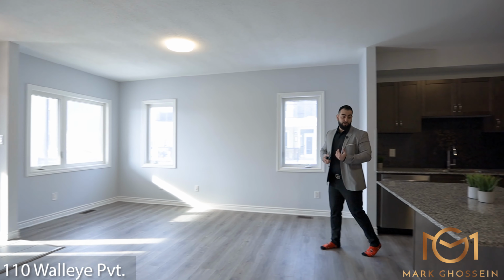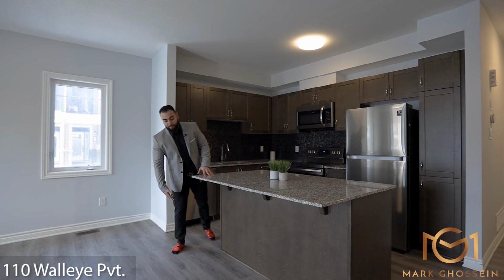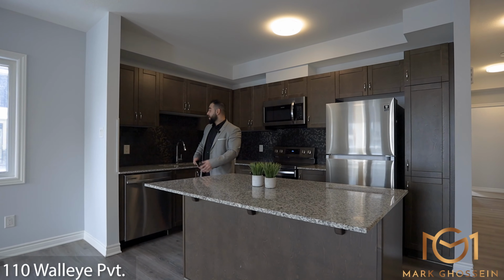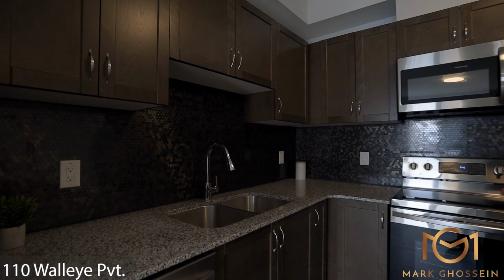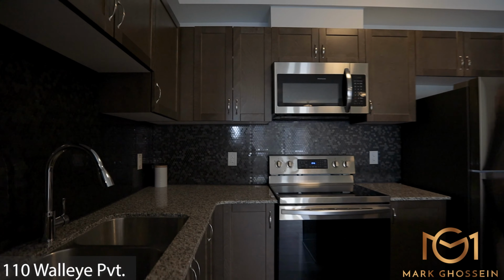Now moving on to the kitchen. Check out this massive island here. You can put bar stools here so you can enjoy your breakfast. You got granite countertops, and I want you to focus on this beautiful backsplash that just makes the whole kitchen pop. Of course, moving on, you're gonna have your stainless steel appliances which complement the kitchen.